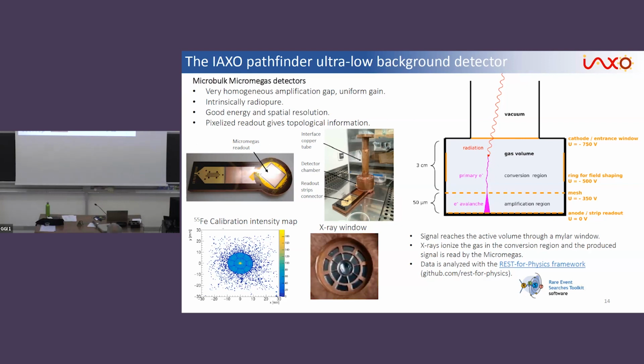Here you have how we position the chamber on top of the micromegas. Here we have the gas volume, which is just a 3 centimeter chamber. From the vacuum pipe, which is this pipe, we have the X-rays coming and interacting in the gas, converting in this region. Then we have a very small 50 micron amplification region in which we apply a very strong potential. These voltages are more or less representative of the voltages we were using in this experiment. When the signals reach the strips, we analyze them with the REST for Physics framework that I will talk about later.